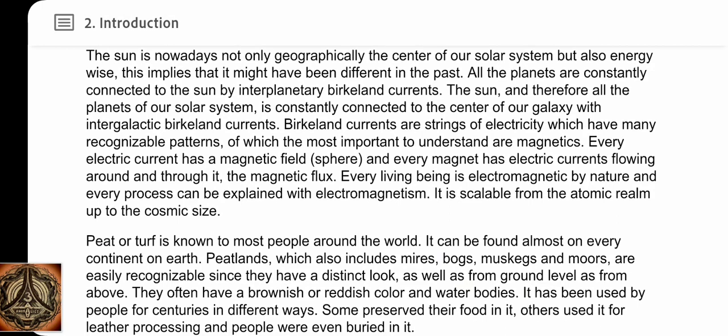to understand are magnetics. Every electric current has a magnetic field, sphere, because it's after all more like a sphere than, we have the field lines, but anyway. And every magnet has electric currents flowing around and through it, the magnetic flux. Every living being is electromagnetic by nature, and every process can be explained with electromagnetism. It is scalable from the atomic realm up to cosmic size.